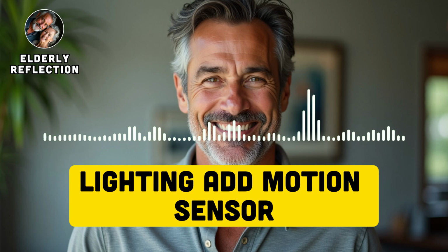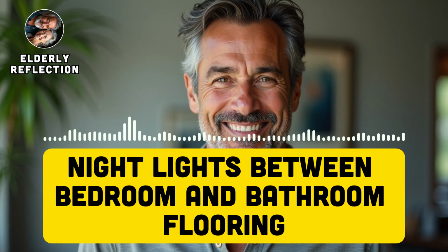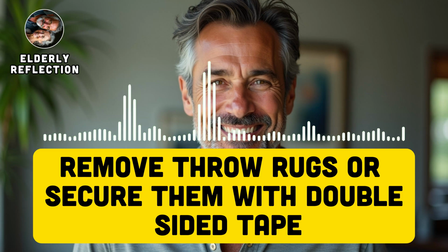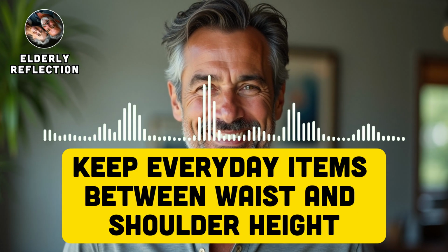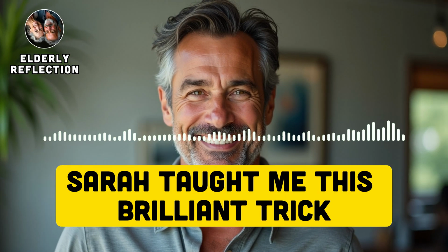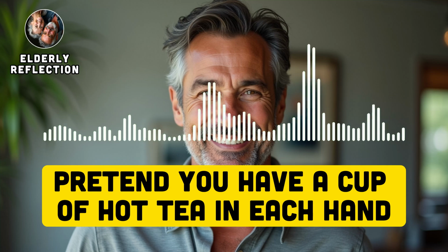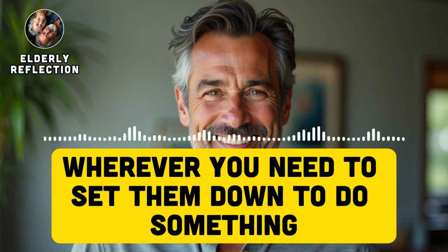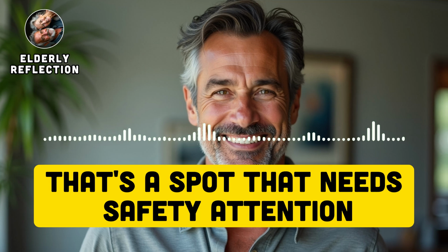Lighting. Add motion sensor night lights between bedroom and bathroom. Flooring. Remove throw rugs or secure them with double-sided tape. Reach. Keep everyday items between waist and shoulder height. Occupational therapist Sarah taught me this brilliant trick. Walk through your home pretending you have a cup of hot tea in each hand. Wherever you need to set them down to do something, that's a spot that needs safety attention.